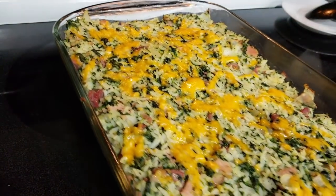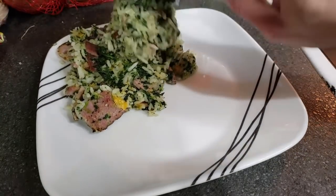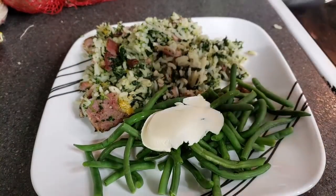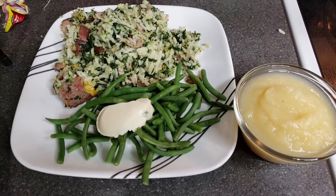I did make another pantry meal, which was street tacos, and if you watched my live last week, then you probably saw it. I'm not going to add it here just for that reason, but that was also one of my meals.